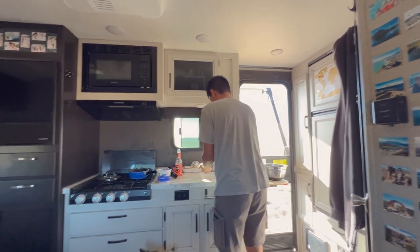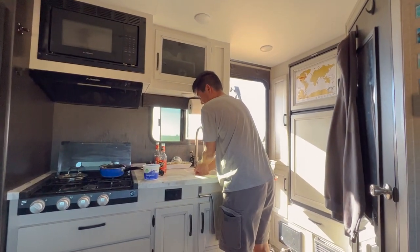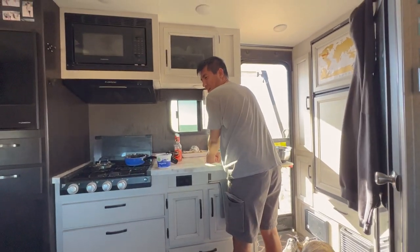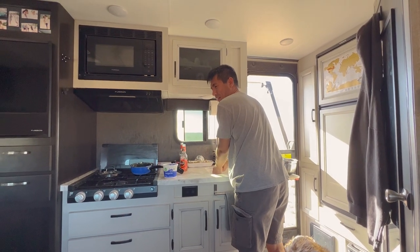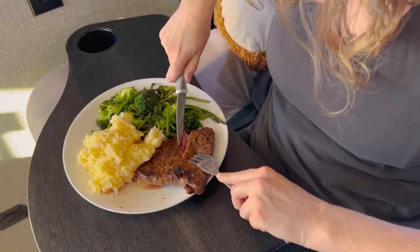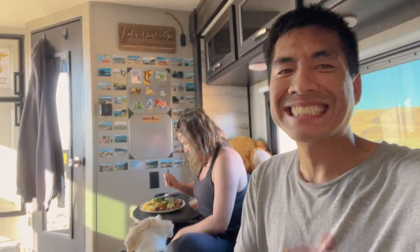Yeah, sometimes I undercook. Dana likes hers medium well, and sometimes it ends up being medium rare. I like medium rare, but then sometimes it ends up just being straight up rare. So, I don't know. We'll see. Fine. Yeah? I think so. I did it!